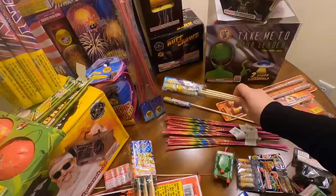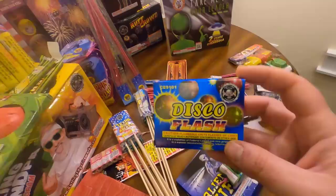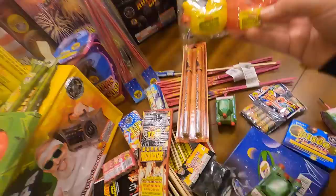And then these are little fountains you can hold on to. And then these are disco flashers. I remember these from last year. They just flash really bright. And then just some firecrackers. And I want to show you guys something. Some crackling balls. Oh, and this one, blazing farm animals. Showers of sparks out of these.